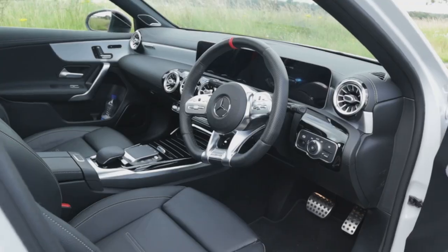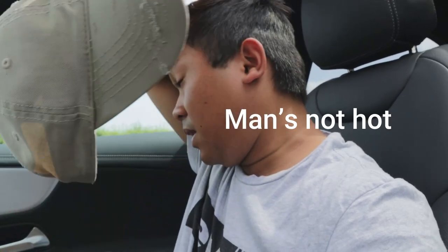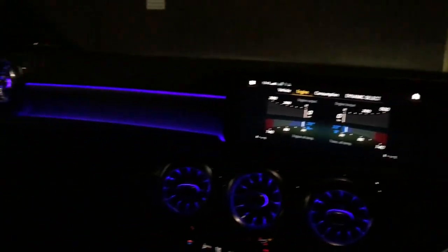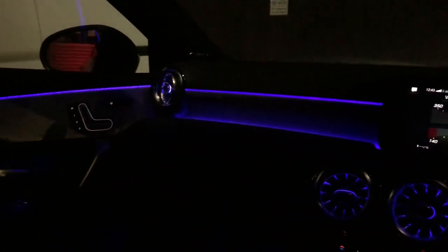I like how the steering wheel looks as well. And also it has ambient lighting all around, and you can't really see it right now, but at night you can see a lot of ambient lighting. So we'll switch into night mode right now. And as if by magic, here is how the ambient light looks at night.